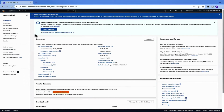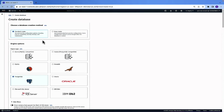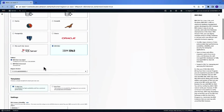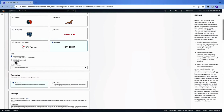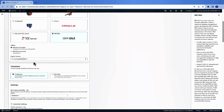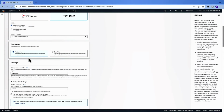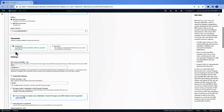So we've just made sure we have the name of our parameter group. We're going to go in and click the Create Database button here at the top. And now you're just into the standard RDS flow. You can do either a standard create or an easy create. You choose your engine. There's IBM DB2, just like all the other engines you've been used to seeing. You can choose your version. Right now, we're only offering 11.5.9.